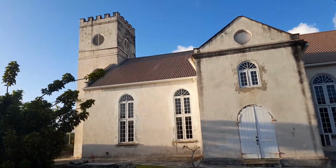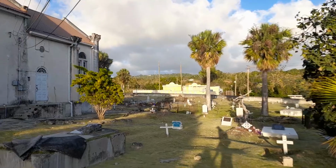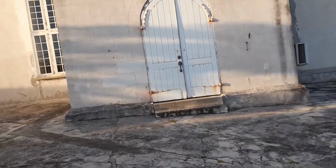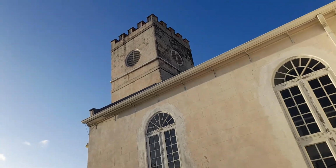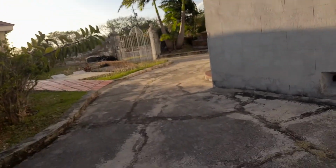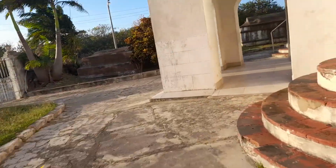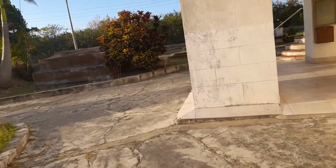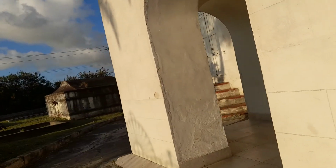St. Thomas Church. You can see all at the Mount Hillaby, which is the highest point, and all at the Rock Hall as well. St. Thomas Parish Church, which is an Anglican church.